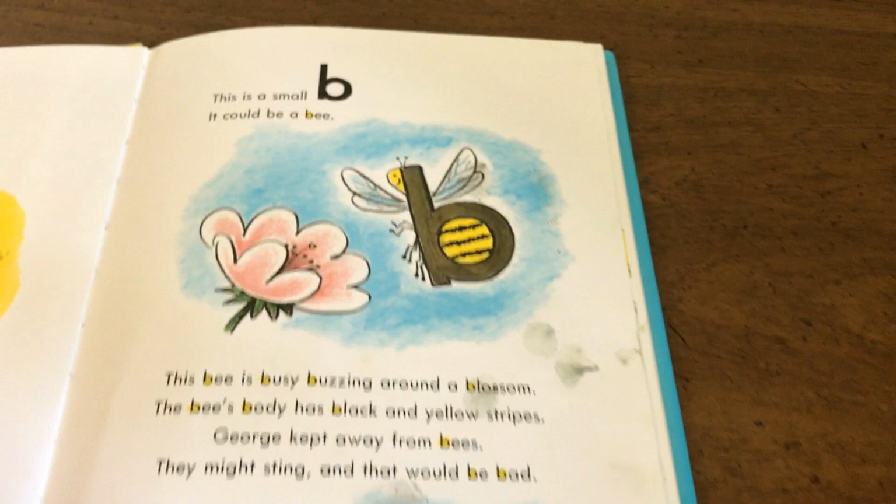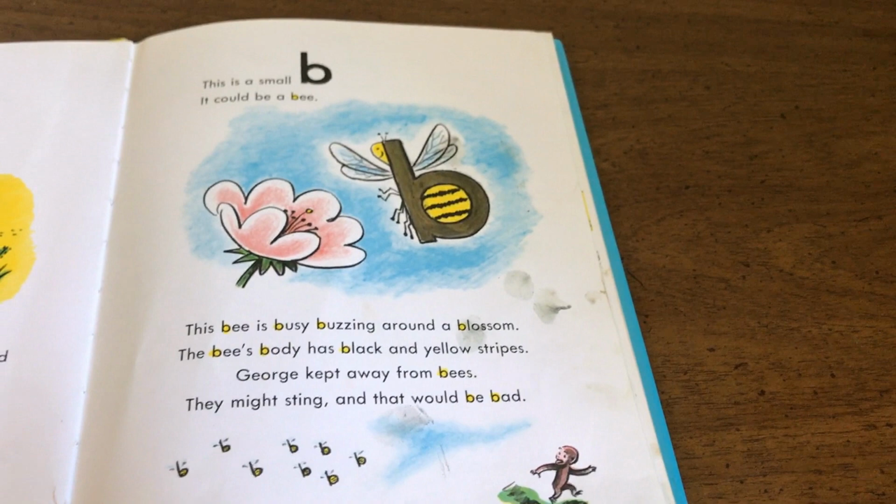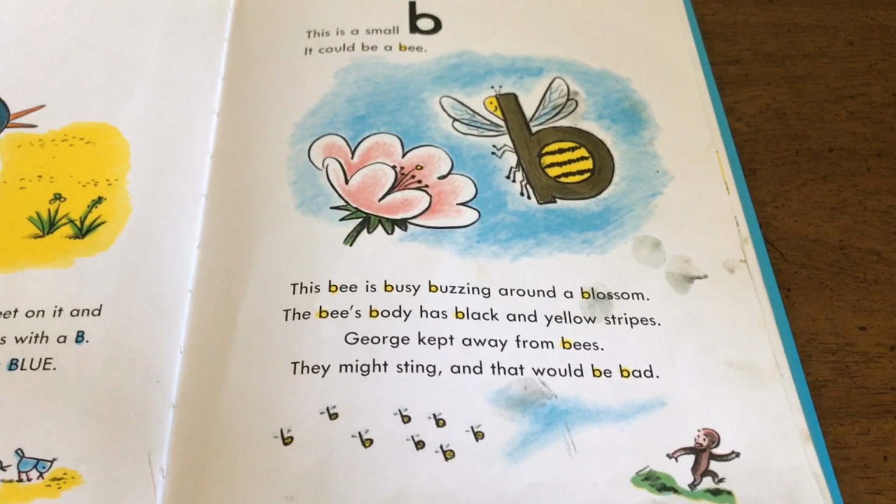This is a small b. It could be a bee. This bee is busy buzzing around a blossom. The bee's body has black and yellow stripes. George kept away from bees. They might sting, and that would be bad.